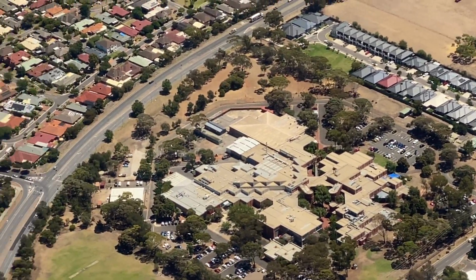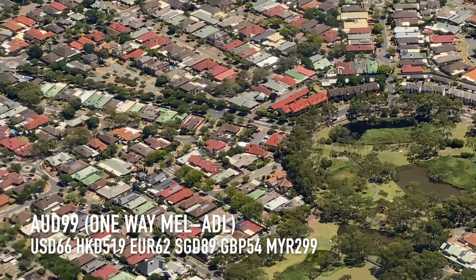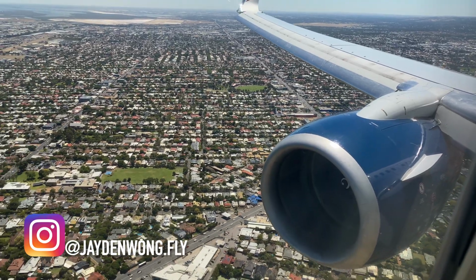So overall today it was a good and quick flight with Rex. Currently the airfares between Adelaide and Melbourne start from $99 one way. Gone were the good old days when Virgin and Rex airfares started from $59 on this route. So yeah, that's it for the conclusion.